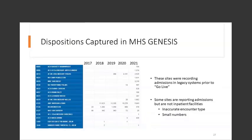Here are the patients dispositioned from MHS GENESIS hospitals pulled from the DaVinci data that you guys get. And so these are the MTFs that are on MHS GENESIS. It's fiscal years going across, and you can just see it roll out and get larger and larger, right? In 2017, there was hardly anything. 2018, that's when Madigan got on there, and then now in 2021, as we really start to roll out, you can see the numbers are growing. So this is just the GENESIS data. I didn't look at any of the other data.